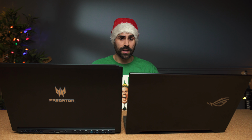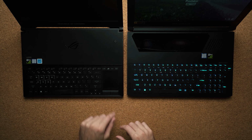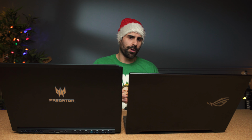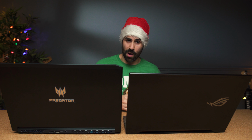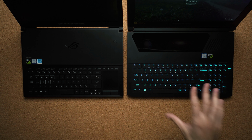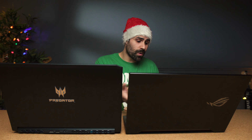They're both mechanical keyboards. I find the Triton to have a better keyboard, but the Asus has a really cool touchpad on the right-hand side. You could turn it on and a numpad will show up and you can use that to type in numbers and so on and so forth. Now, if you're a lefty like myself, you're gonna wanna gravitate towards the Triton 700 just because the touchpad makes a lot more sense. But if you like the design better of the Asus Zephyrus, this one might be more for you.